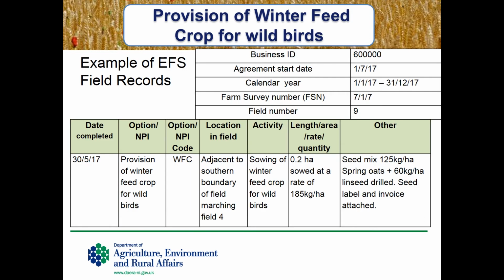You must keep field level records each year of the works undertaken for this option and any capital items associated with the option. You may use the format shown here, which is available on the DAERA website, or else you may prefer to use your own format to record the required information. Please note that there is a separate training module on record keeping, which will help you with this aspect of the scheme.